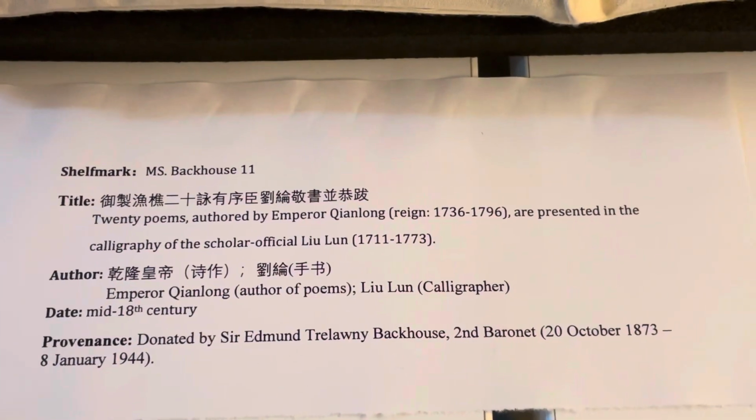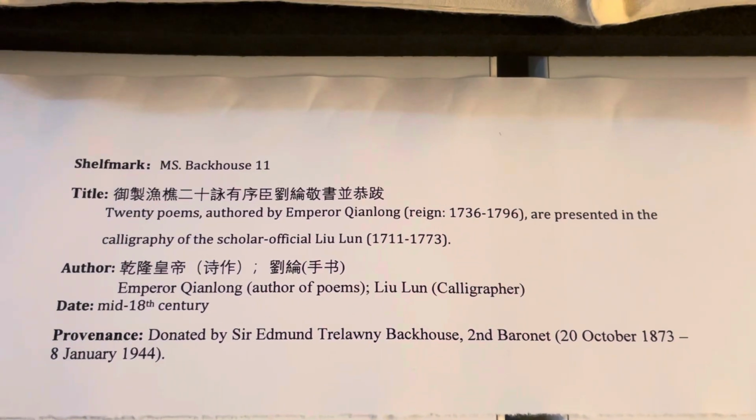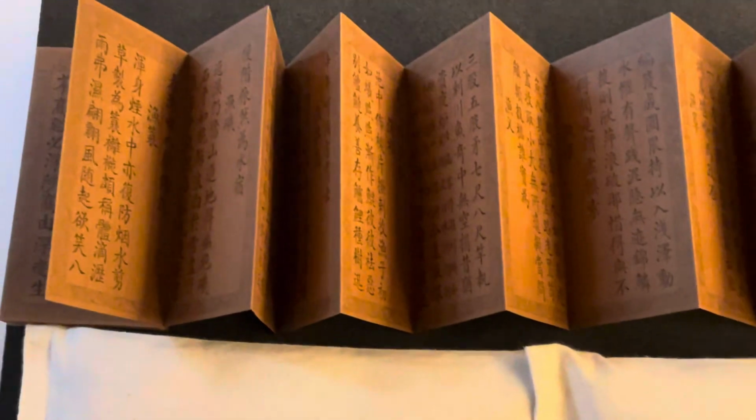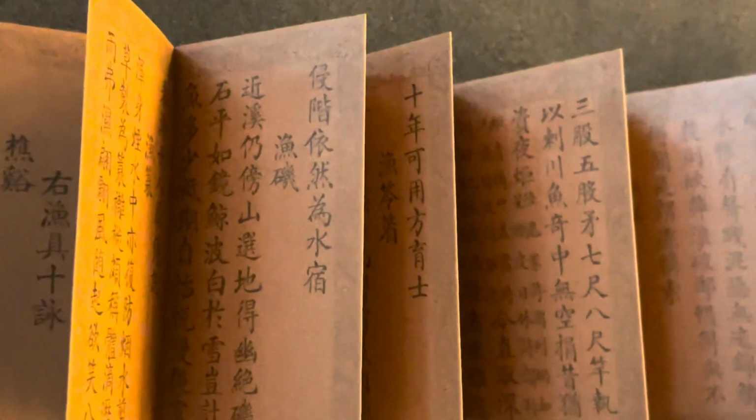Okay, thank you everyone for coming, and I'll start from this little book. It's actually called 20 Songs of Fishermen and Woodcutters, composed by Emperor Qianlong, who is known as the emperor who reigned the second longest in Chinese history. In the 60th year of his rule, he retired as Emperor Emeritus because he didn't want to exceed the years of his grandfather, Kangxi Emperor.